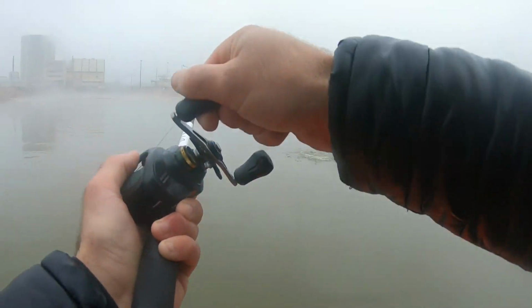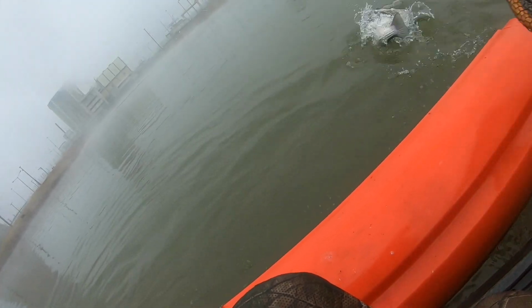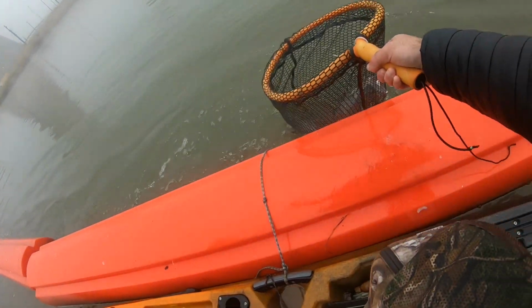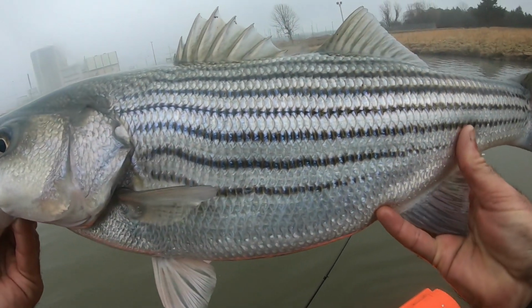Oh, he's a good one. He's a good one. On the swim bait. Come on. Okay, let's get the net. Come here, big guy. I got it. I need a bigger net, guys. Check out that chunk right there.